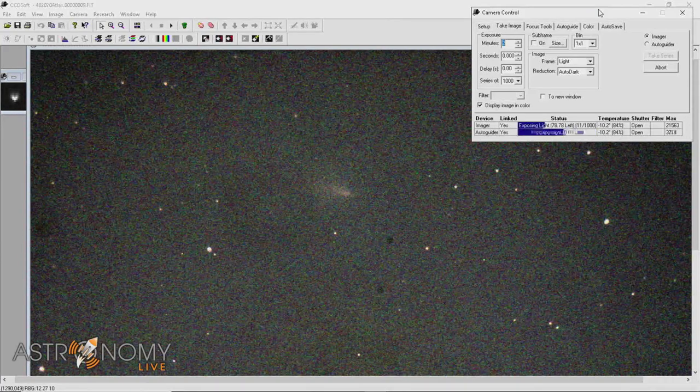Oh, here comes a plane flying over. It kind of came from the direction the telescope's pointing. I wonder if we would get lucky on this shot and get a plane flying through. It's a low pass. I got a flight path that goes right over my house, so that's not uncommon.